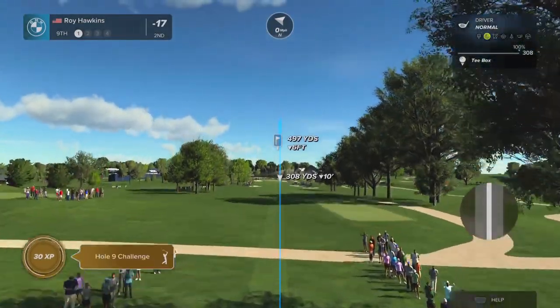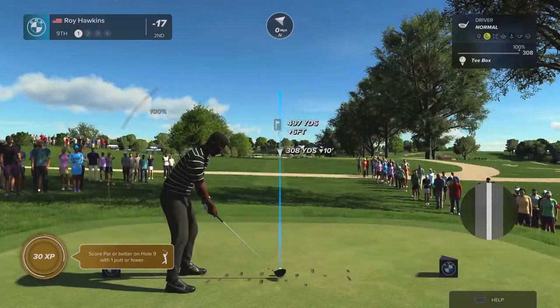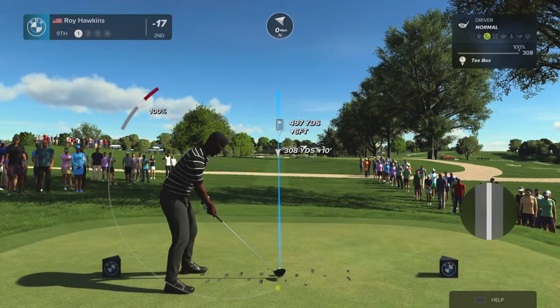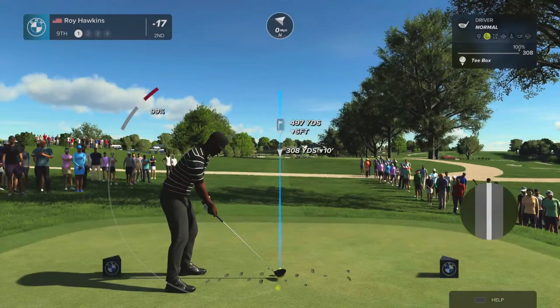This hole is a long par four. It is, Luke. The fairway pinches in quite narrowly up there where the bunkers come into play. Second shot, maybe slightly back uphill to a green that is absolutely colossal.